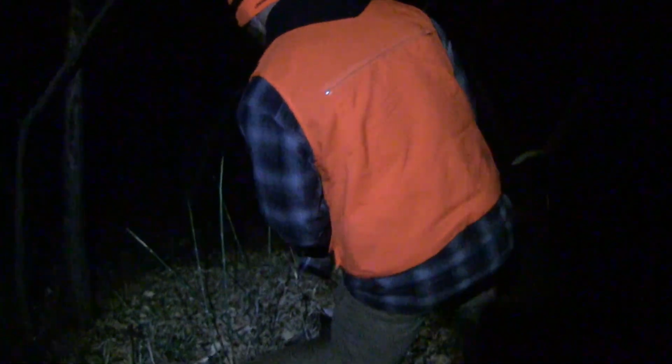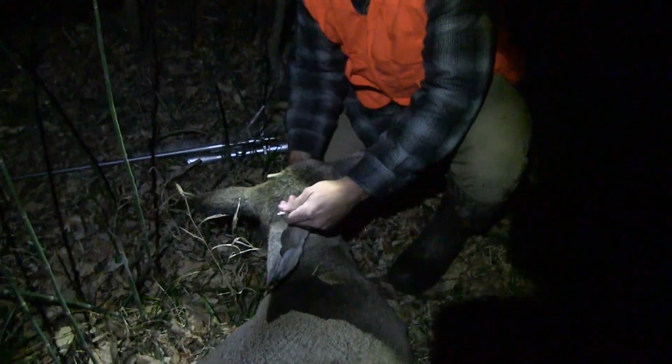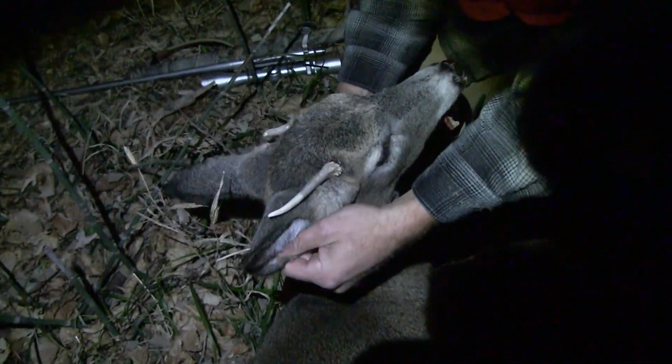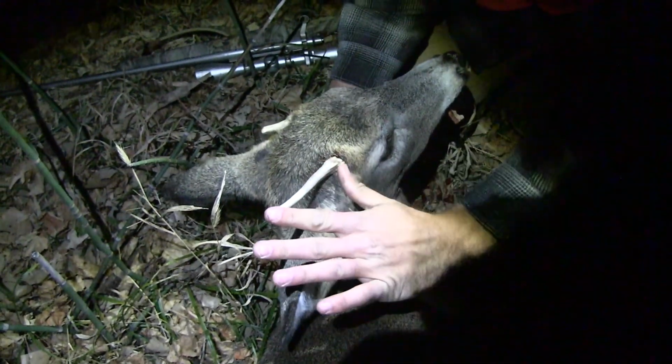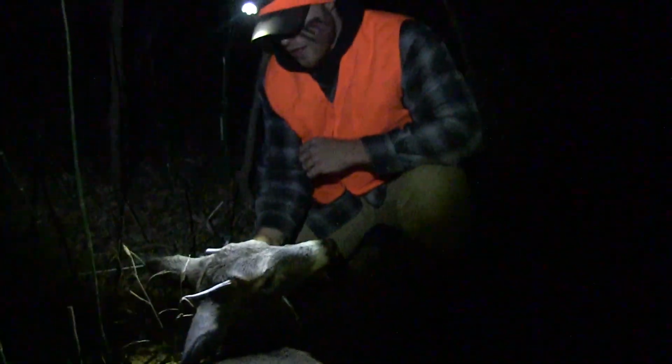So let's find out what this thing is. What is this spike? Look how small this guy is, folks. Again, not even past his ears. I mean, we're talking, what, 4 or 5 inches and a broke off tine on this one.